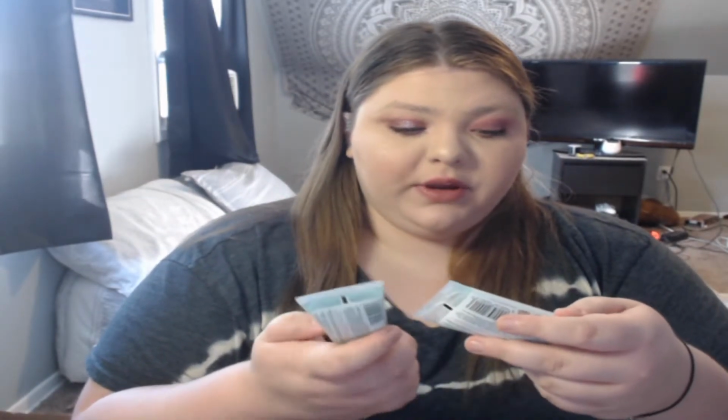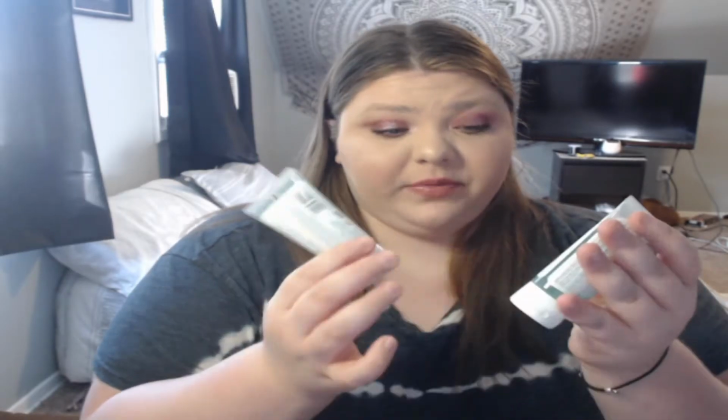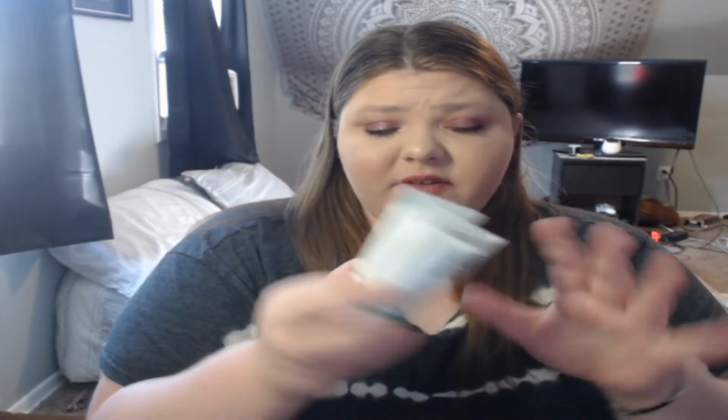Next, I have these two Soap and Glory vitamin C facial washes. I like to travel with these, so I'm going to be keeping these. It's just a scrubby face wash that I do like, and I like vitamin C. So this will be staying with me. I got them from Target, I believe. They have like a little mini section in Target. I don't know if you know that, but they always have like buy 3, get 2, 50% off or something. And that's where I got these, and I do like them, and they're perfect for travel. So I will be keeping these.